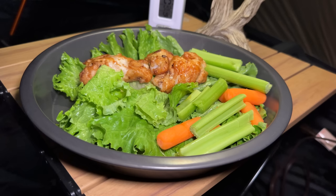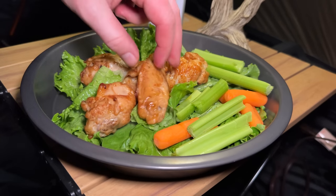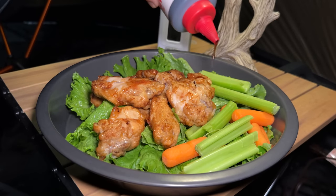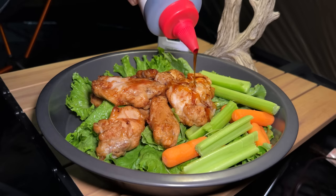Oh, those look good. That looks really good, you guys. Maybe a drizzle more of that sauce just over the top. Just kind of, just like that.